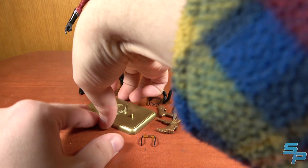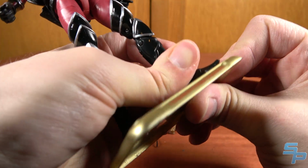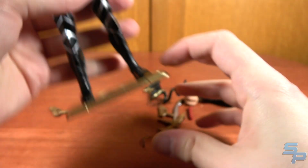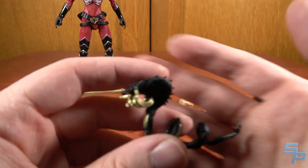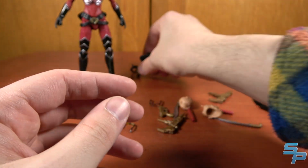Okay, first things first, here's the stand. Crimson Strike Baroness. Let's get this on her. I'm going to do it a little slower this time. I don't want to scratch it like I did on Xamot's. There we go. So now she's going to stand. Okay, so what do we got here? We've got a ton of stuff. First of all, there's that weird snake thing she originally came with, the snake laser, but now in gold and black. That's pretty cool.